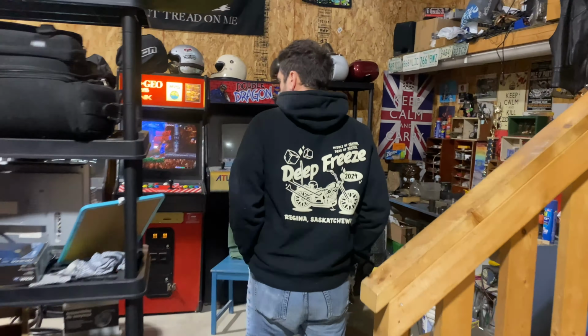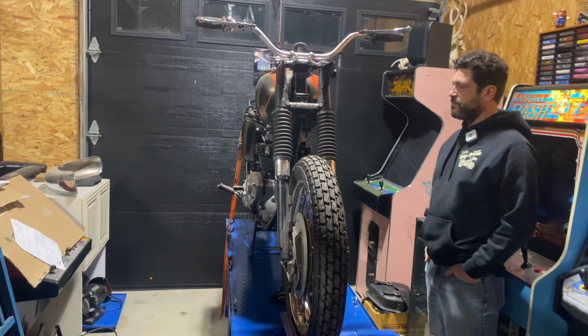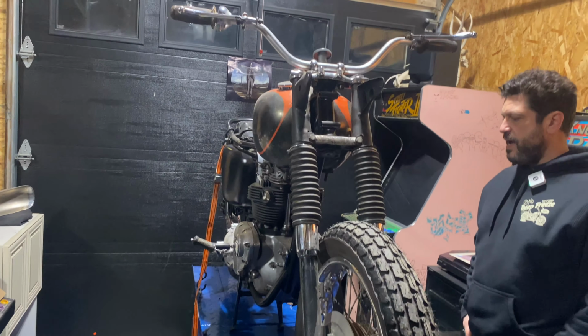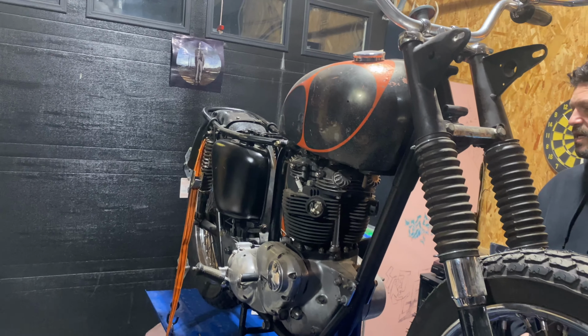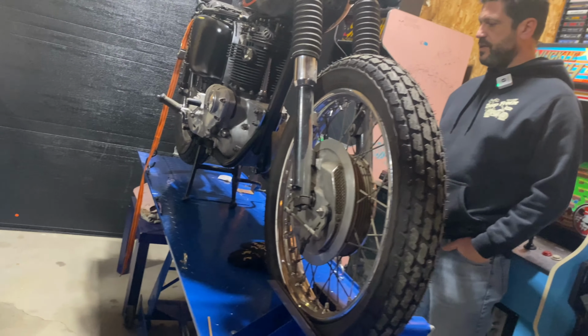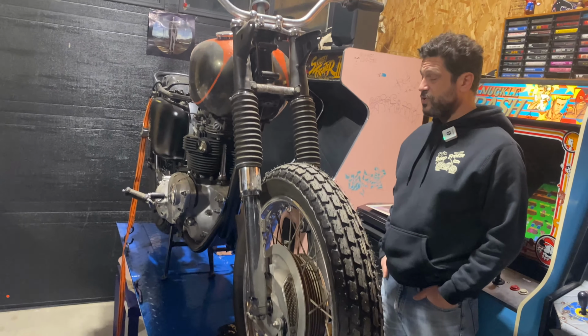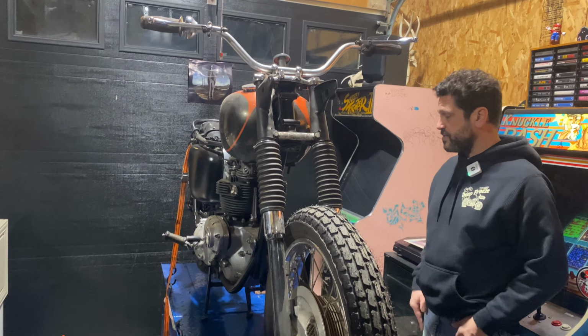Is this a Triumph? It's basically a TR6. It's a '67 TR6 frame, which I believe is a Trophy, and a '72 T120 engine, which is a 650. I picked this up locally as a project, and I sold some other parts that came with it. I almost broke even with this after I sold some other stuff.